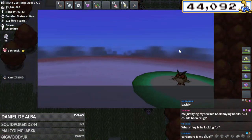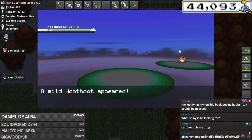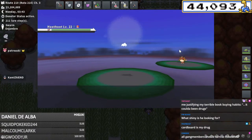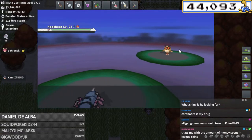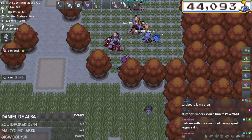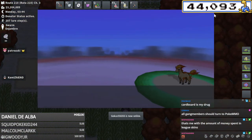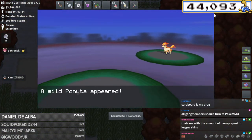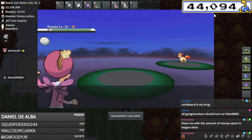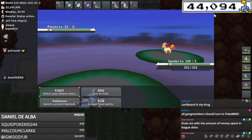Number two would be Mr. Mime. Number three, Breloom. Number four, Scyther. Number five, Krikatoon. Just turn to PokeMMO, dude. Yeah, just play video games, man. Kind of based. There's no reason to, yeah, real. Just have Guild Wars, Clan Wars. Just go PvP in RuneScape. I don't know, dude. Get that urge out in a different way.